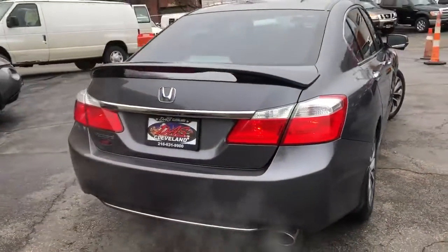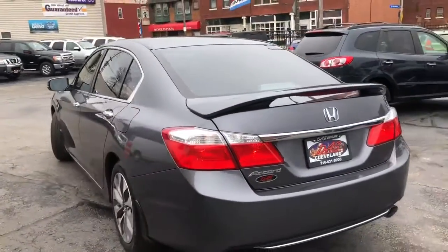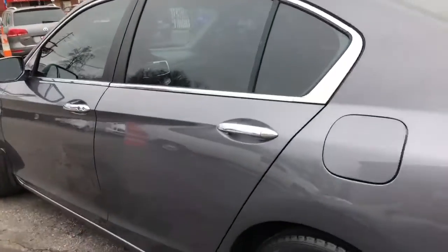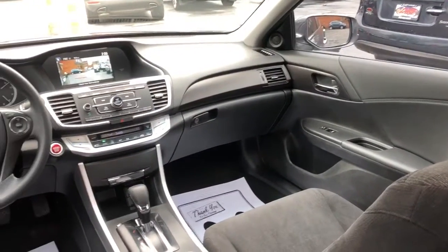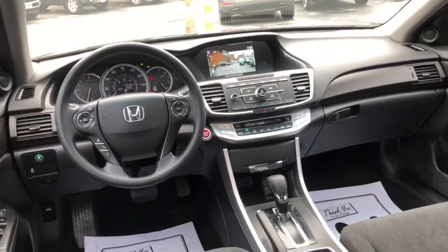4-cylinder, automatic transmission, backup camera, side view camera, sunroof. No accidents, folks. 2 owners, over 20 dealer service records, non-smoker car. Push button start, remote start on this car, Bluetooth, hands-free calling, Pandora setup.